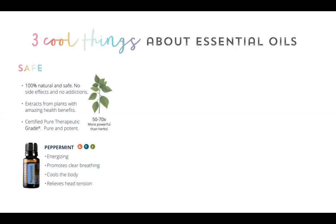Like I said, no side effects, no addiction like a lot of the other over-the-counter or prescription medications that people take. They're also 50 to 70 times more powerful than herbs. Another really cool thing about doTERRA oils compared to others is that they are grown all over the world where they come indigenously. So it's not the same as growing lavender in your backyard. The lavender that we have comes from places all around the world where it grows naturally. So that's a really important thing to understand, that these oils are completely safe and you don't have to worry about using them in any aspect because of that reason.